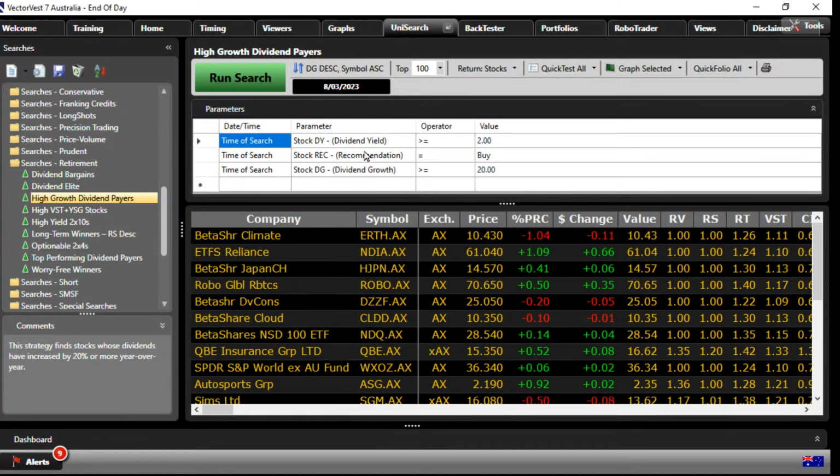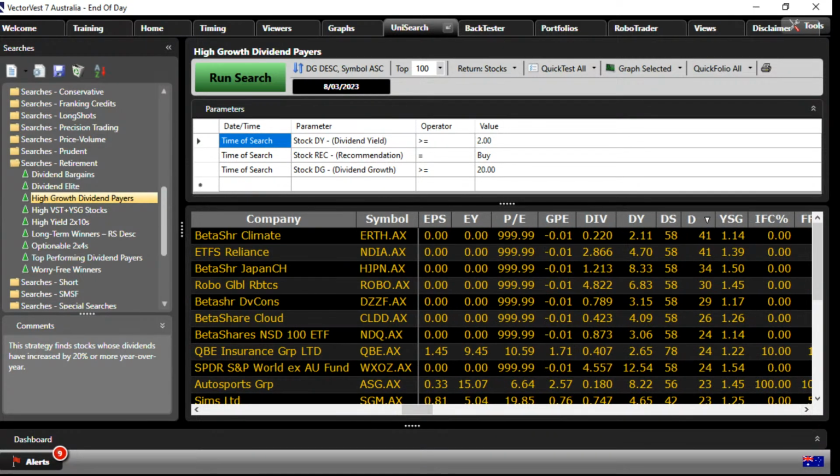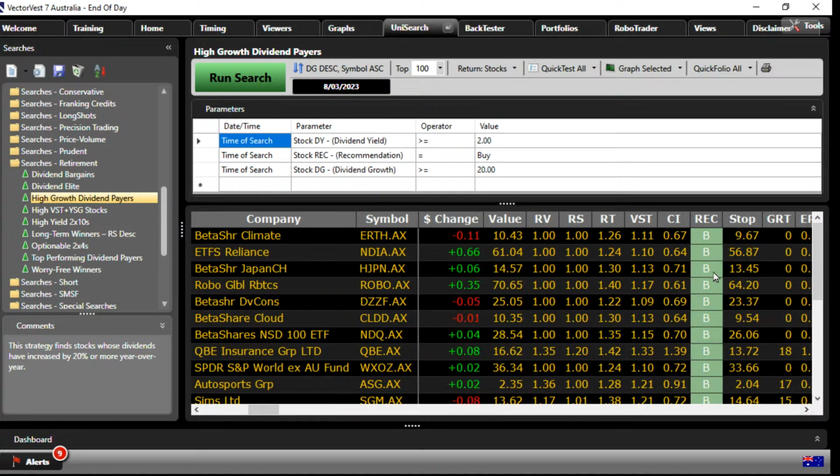So here you can go straight away and say, okay, I know immediately that I'm going to find a stock where the dividend yield, I'll just pick on this one here, is at least 2% or better. And you'll see all these shares are also rated what we call buy rated. So on average, they meet some pretty strict fundamental and technical criteria.